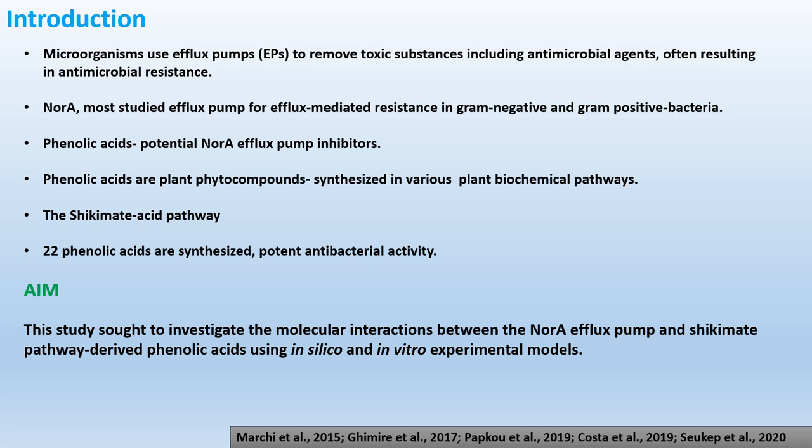The use of phenolic acids has gained momentum as potential NorA efflux pump inhibitors over the years. Phenolic acids are plant phytocompounds that are synthesized in various plant biochemical pathways. The shikimate acid pathway was the focus of this study. 22 phenolic acids are synthesized in this pathway and are presumed to have potent antibacterial activity.